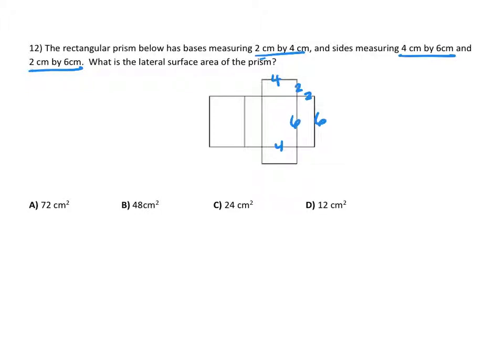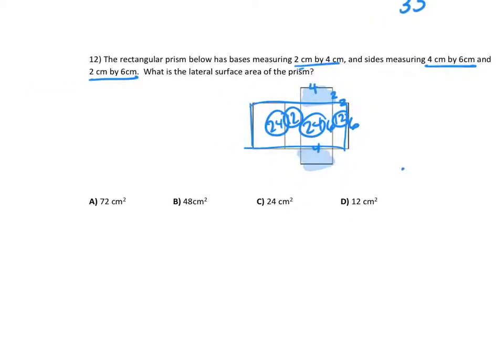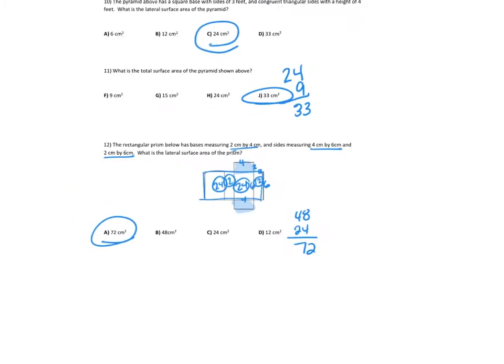Okay, so we're looking for the lateral surface area. So if we're saying that this is the base and this is the base, then I need to find the rest of it. So 2 by 6 is 12. This is 12. This is 24, 24. So 24 and 24 is 48. Plus 24 more is 72. So 48 plus 24 is 72, which is letter choice A.